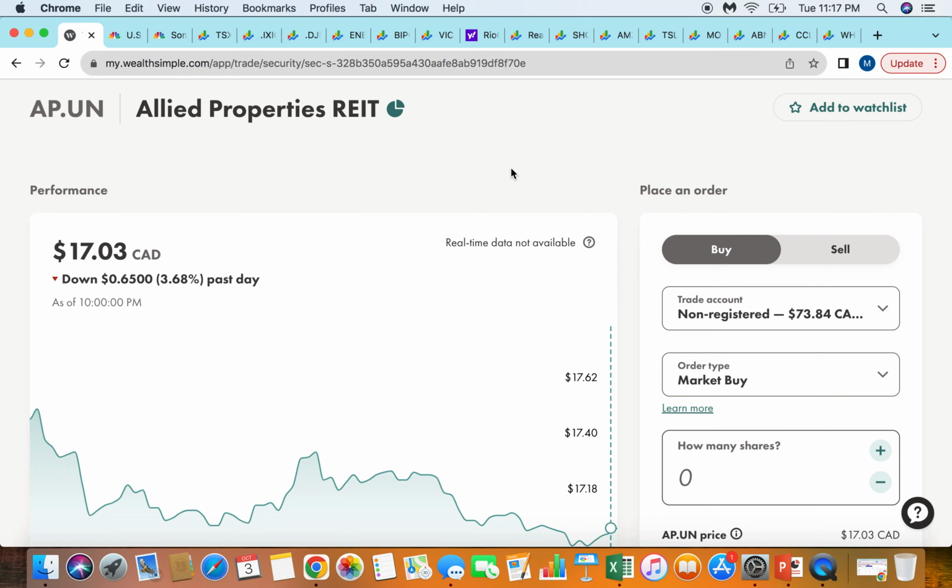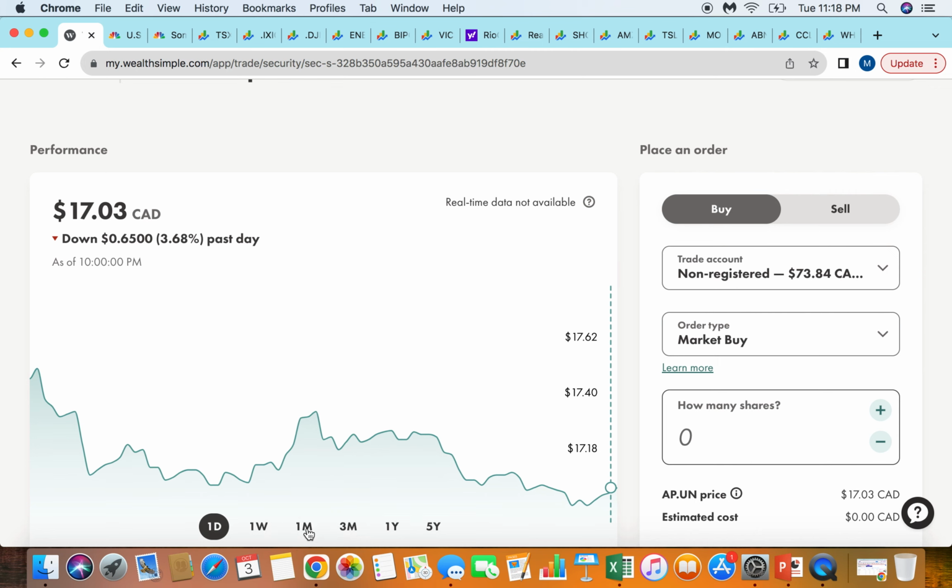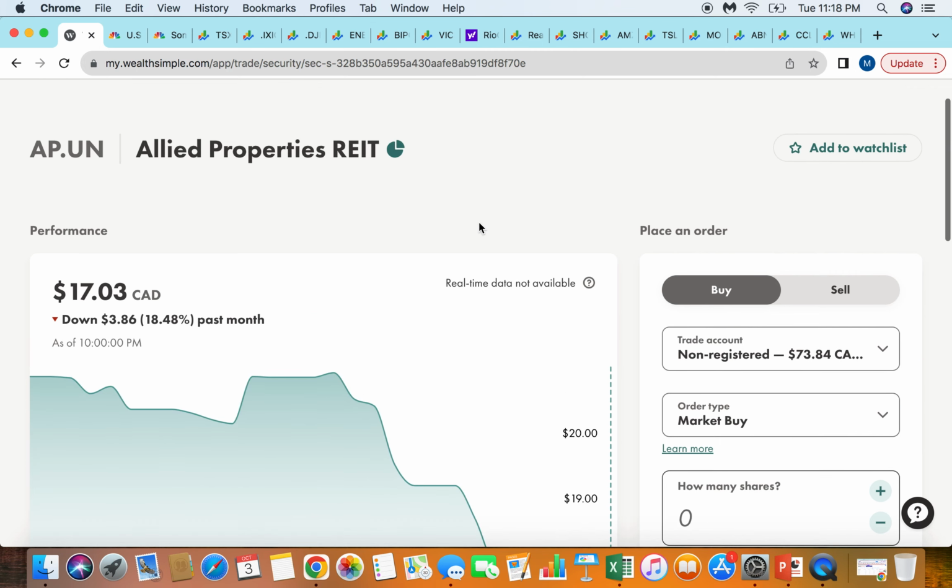B, have an extremely high percentage of their revenues coming from consumer discretionary offerings and products. Or C, companies that trade in bond-like assets have also been hit really hard. So we're going to go through some of these stocks today that I've just been getting killed on over the last month. We'll start here with Allied Properties.